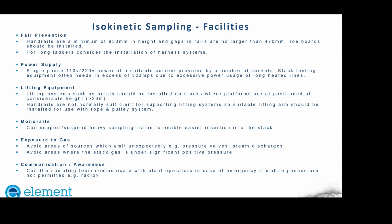Harnesses, power supply. We need power supply to run our equipment, so that needs to be there. Again, as I mentioned before, any lifting equipment, any hoists or any lugs that happen to be on the stacks, we need to ensure that they have been load tested and are safe to use. And we've got all the other things there, gases that we work with, etc. So again, all of this forms part of any pre-start work.